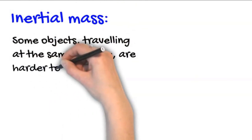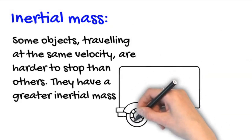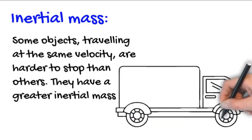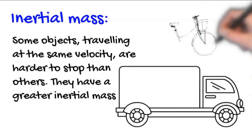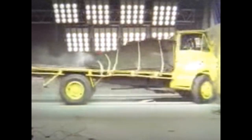We sometimes talk about inertial mass, and this is a measure of how difficult it is to start something that isn't moving, or how difficult it is to stop something that is moving. The greater the mass, the greater the difficulty. Once a car goes out of control and starts to crash, your fate is determined largely by physics. In this video, we'll investigate the relationship between stopping distance and average force, and how speed affects the kinetic energy of a vehicle.